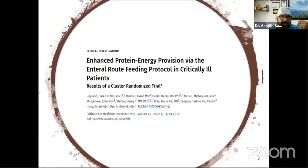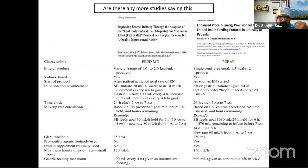And this is the trial that came out maybe 8-9 years ago, in fact longer than that, which started this entire discussion on enhanced protein energy provision via the enteral route, by the protocol famously called the PEPaNIC protocol. When you compared FEED ME to the PEPA protocol, it looked like the FEED ME protocol was specifically designed so that people don't get worried about the maximum hourly infusion rates. For example, here it was 120 ml per hour, whereas the PEPA went to 150 ml per hour. Surgeons probably may not have liked that. And that's probably why the FEED ME protocol, even though it's volume based, is still very comfortable, with the maximum hourly infusion rate being around 120 ml per hour. The gastric feeding maximum was 400 ml every 4 hours, whereas in PEPA it was 600 ml.